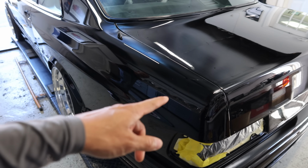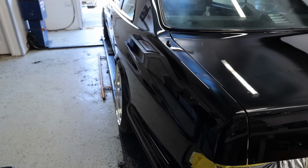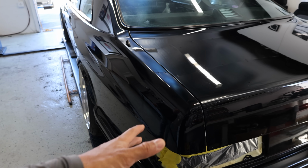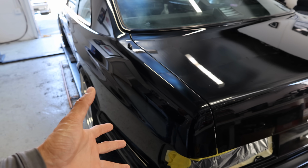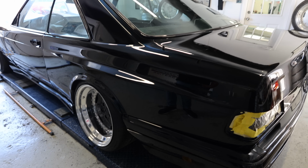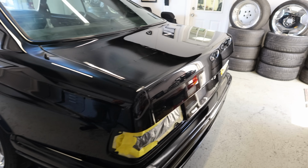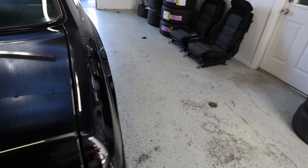Anyone that knows how to bond fiberglass to metal knows it's quite difficult to make perfect. It's like glass. It's so clean. Yeah, it's not even done yet. It's in final assembly. Once it's all put together, then we're gonna color correct it and give it the final detail. But the car turned out absolutely flawless.